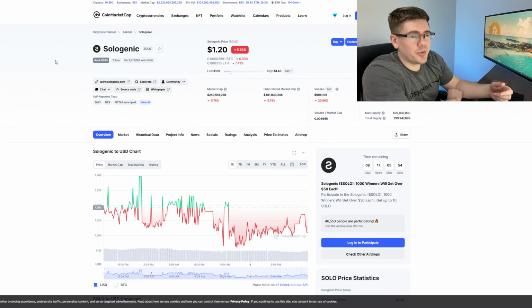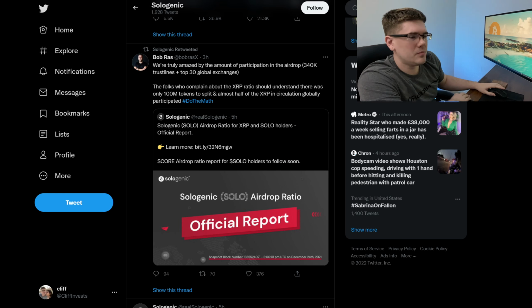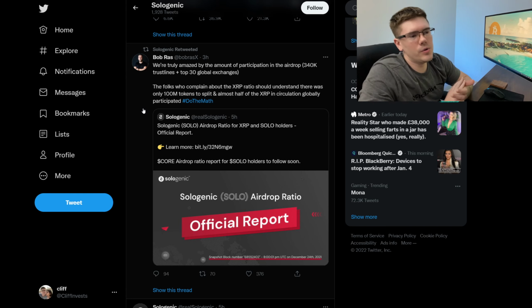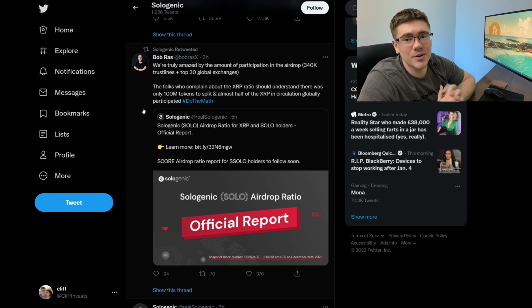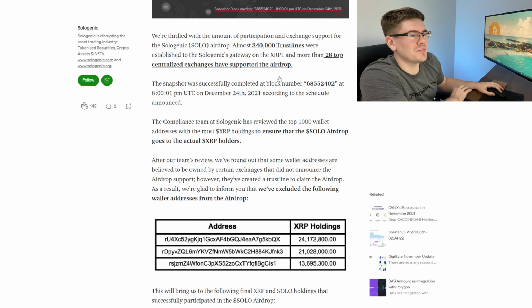So current price of Sologenic, we're looking at about $1.20. So just to get into this, I got a tweet from the co-creator Bob Ross, and he said, the folks who complain about the XRP ratio should understand that there was only 100 million tokens to split, and almost half of the XRP in circulation globally participated. So yeah, pretty much half of XRP users were on this airdrop, and there was only 100 million tokens, so that's why the ratio does not look that great.